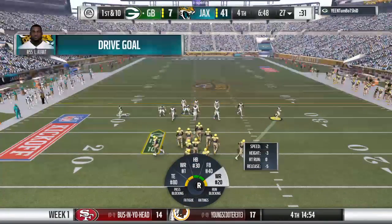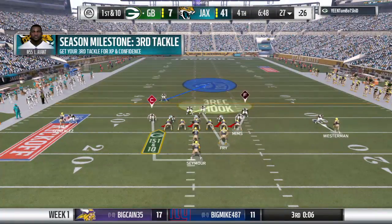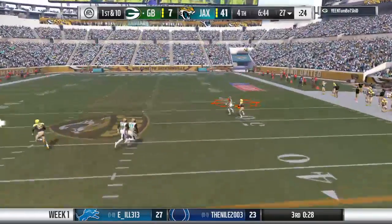Big word. I like it, though, because you're exactly right. You like that, don't you? All game long, they've struggled moving the ball, turning it over on the last possession. So we're going to get symptomatic? Yeah. I like that. Your analysis.